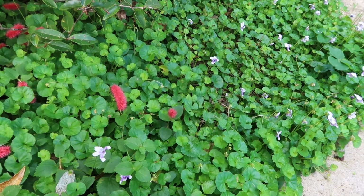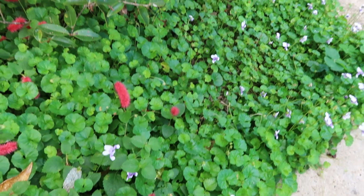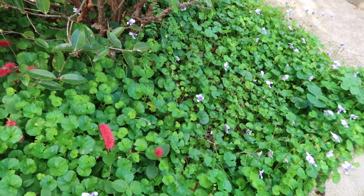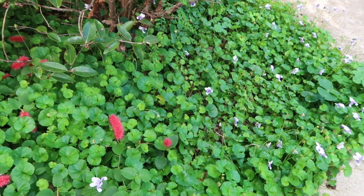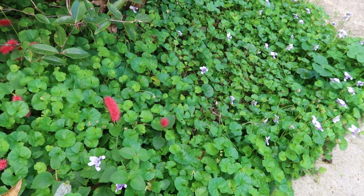So I will definitely be planting these. I'm pretty sure it's a creeping viola. I will definitely be planting them in other areas where I just need that weed suppression. Y'all know I'm all about low maintenance gardening.